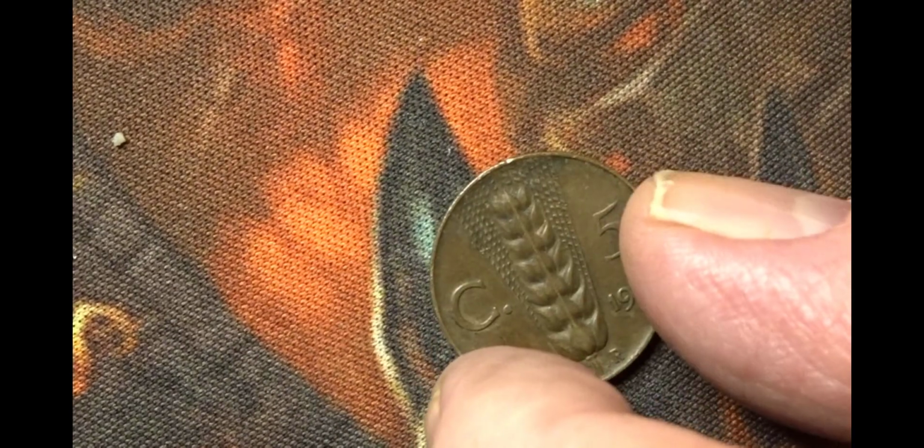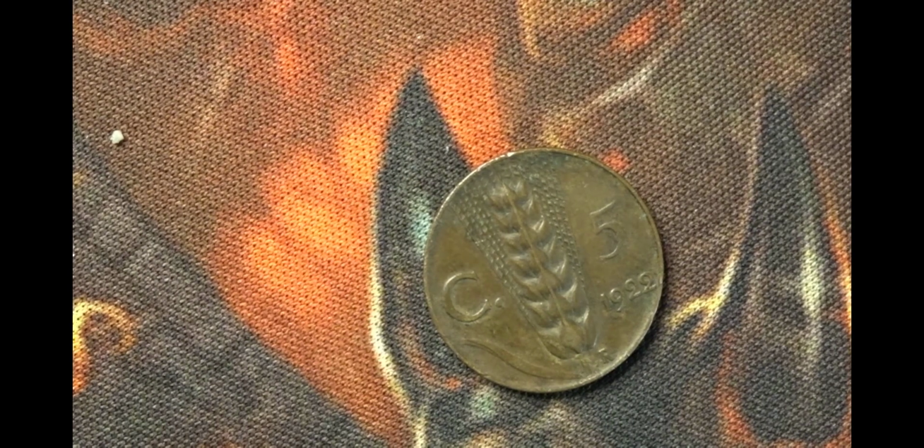First coin we have for you is an Italian 5 cent from 1922. On the front here we have Vittorio Emanuele III. You have the country name, and then on the reverse we have a wheat here, the 5 cent, and the year. This 1922 coin has a mintage of 42,914,000.